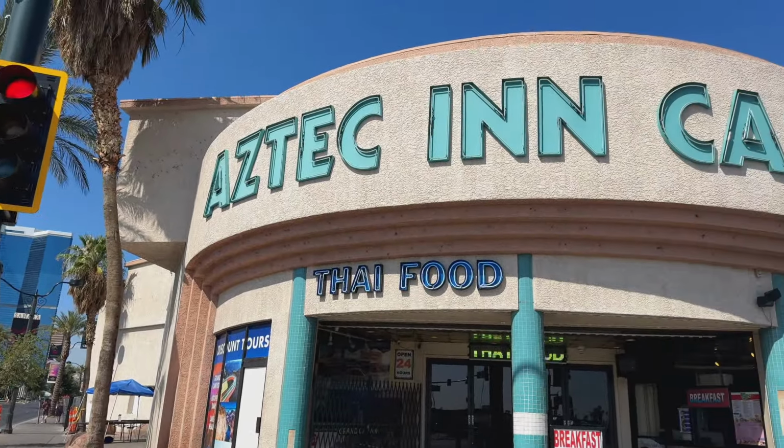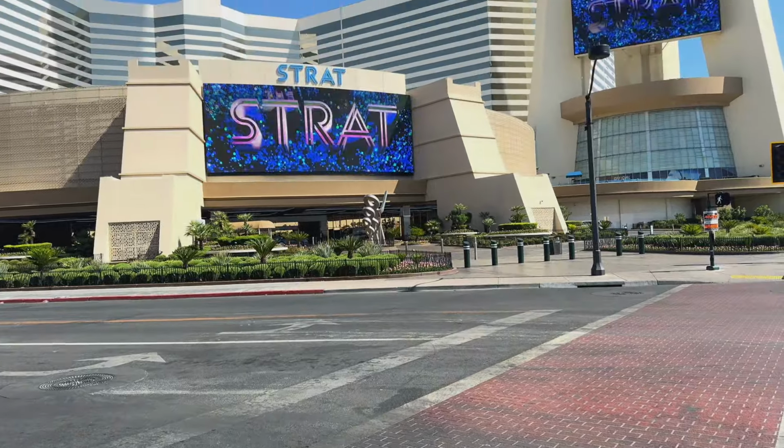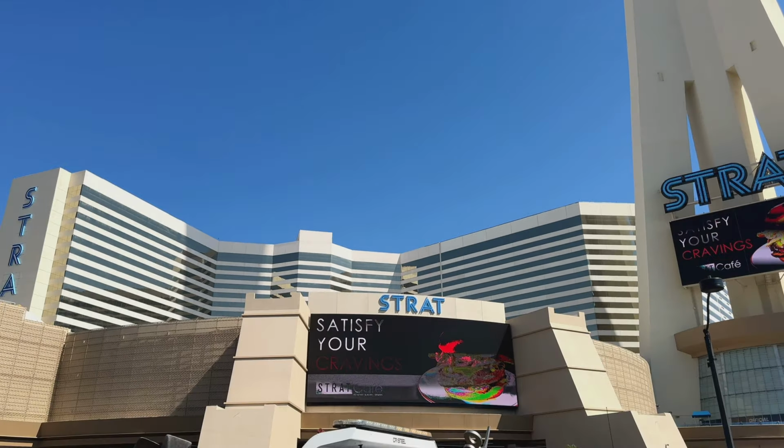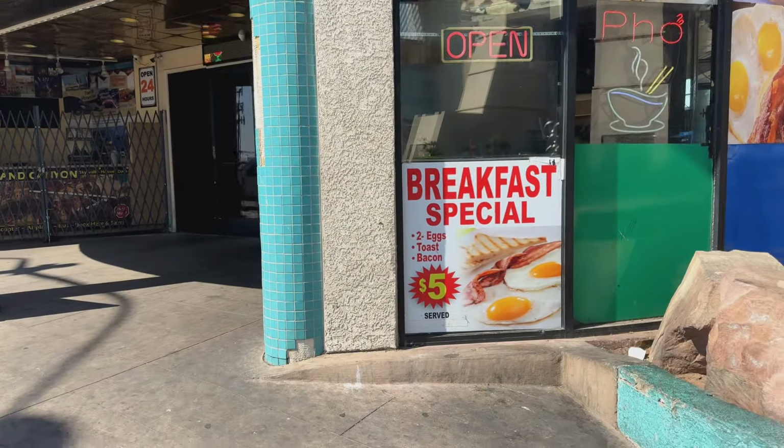All right, guys, and we have made it to our next location. This is a place that is on the northern side of the strip, right next to the Stratosphere. And this is the Aztec Inn Casino. Now here at the Aztec Inn Casino, they have a small restaurant. As soon as you come in, it's on your right hand side, just a couple of tables, and it's a very small gambling casino right in front of the Stratosphere.